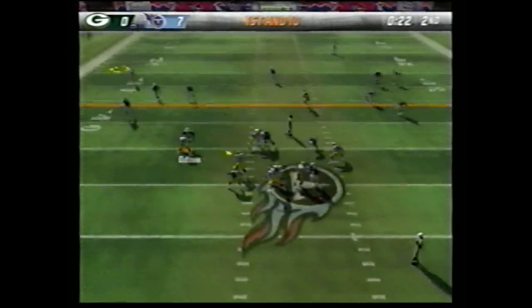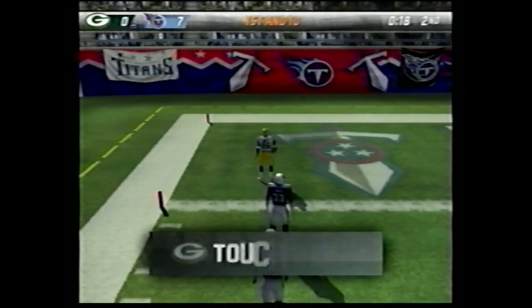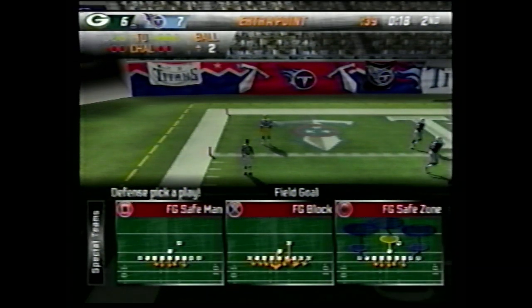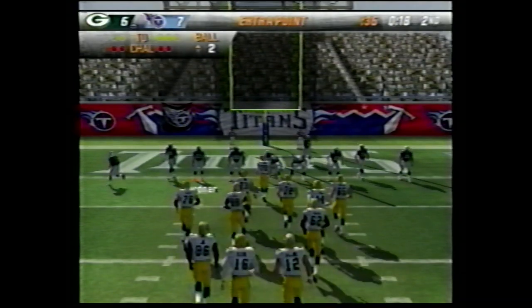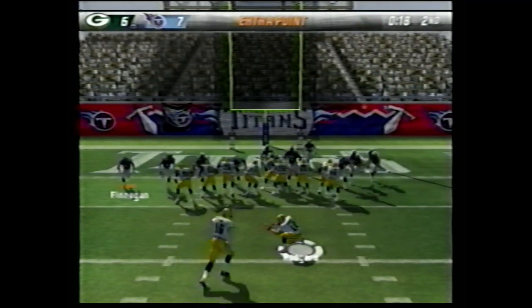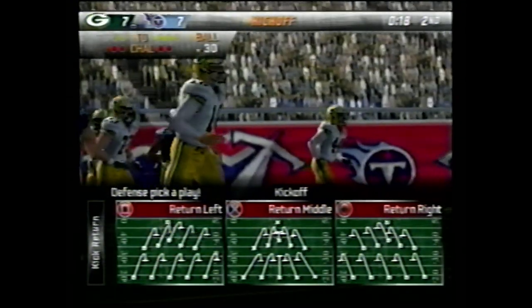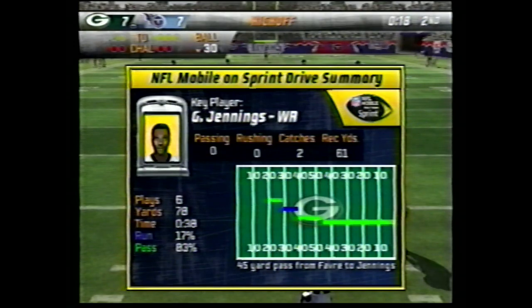He'll pass on first down. With the pass, and he makes the grab. The 10, 5, touchdown, Green Bay. This is a good special teams play. The extra point attempt is good. The offense kept taking and taking, and the defense kept giving and giving until they finally got the touchdown.